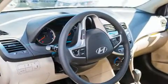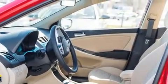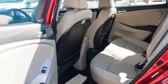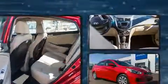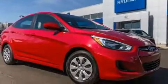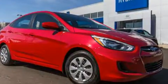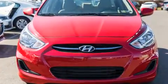All of the premium features expected of a Hyundai are offered, including one-touch window functionality, a trip computer, remote keyless entry, and air conditioning. You and your passengers will enjoy the stereo system, which includes a CD player with MP3 capability and 6 speakers, providing excellent sound throughout the cabin.